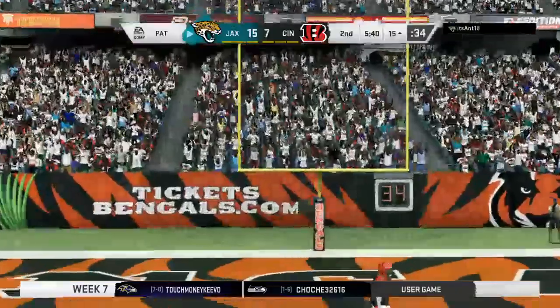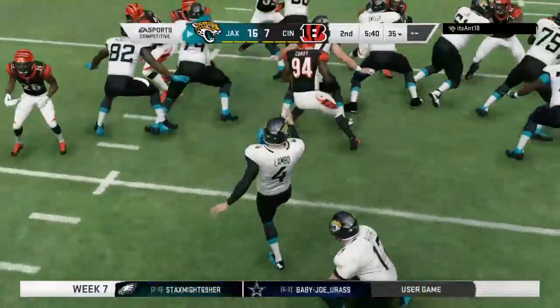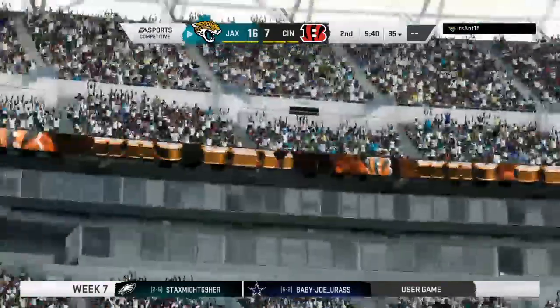Ampersand? I like it. Point after by Lambeau, up and good. And the decision to just kick the extra point winds up successful.